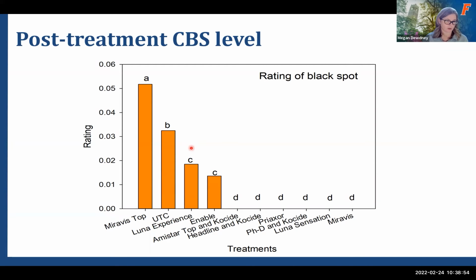So this is the product that we were testing that was recommended from Brazil. It does not seem to do as well as some of the others. Here's straight Enable. You can see it doesn't work quite as well as some of the other products, but it's still doing better than the control. And then everything else is significantly better than the control. In fact, we could barely find any diseased fruit on the trees, which is very promising.